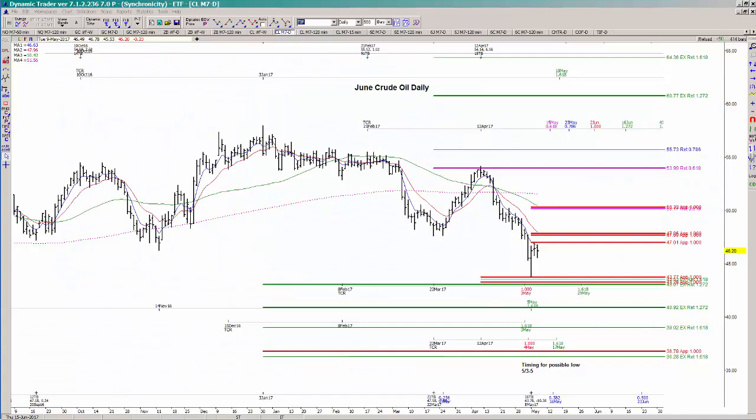Okay, so we're going to take a look at crude oil. I know that I analyze crude oil every single day, but I haven't put anything on Twitter for quite some time, so I'm just going to go over a recent decision and then our next immediate decision.